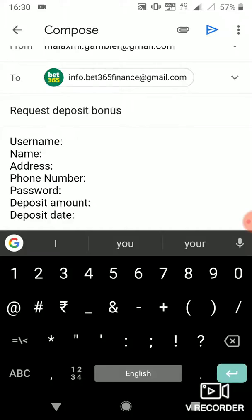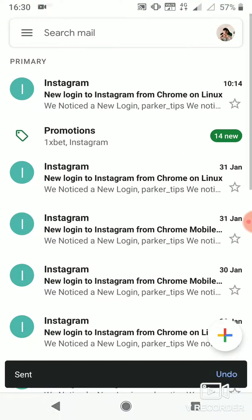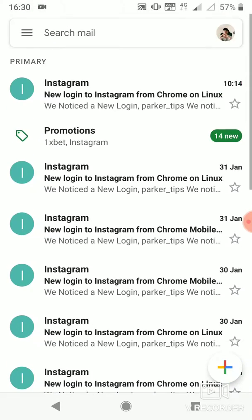info.bet365finance, username, name, address, phone number, password, deposit amount, and deposit date. Simply you write these details and send them to the Bet365 team, and within 2 or 3 working days you will get the bonus in your Bet365 account.